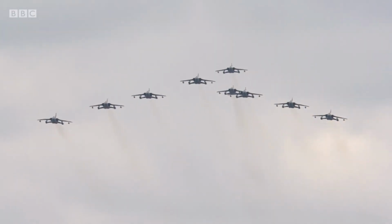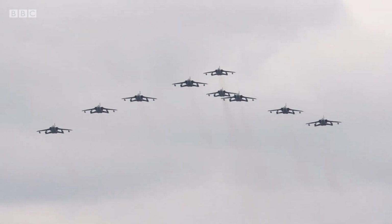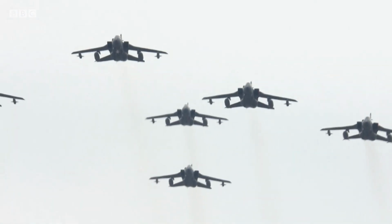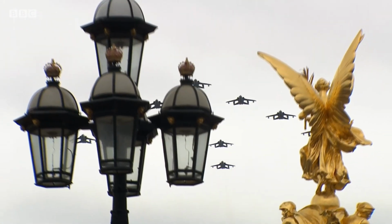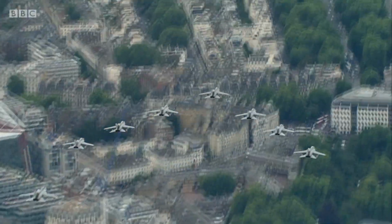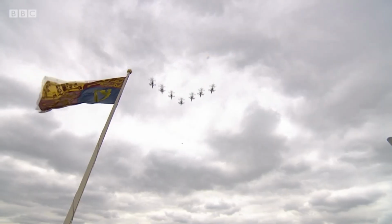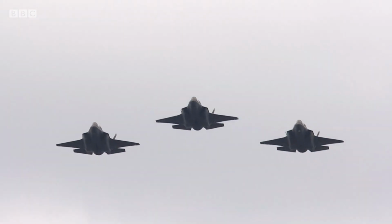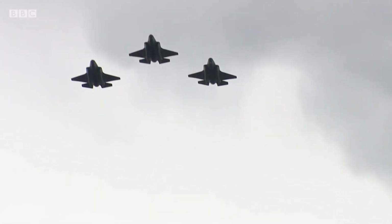Stand by now for the Tornadoes. Nine of them about to pass overhead. They're going to be retired next year, based at RAF Marham. And behind them, you will see the Lightnings, the brand new Lightnings. Here come the Tornadoes. And there behind them, the Lightnings, the F-35s. This is the first time that these aircraft have ever been seen in the skies over London.